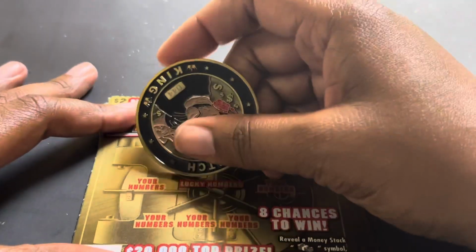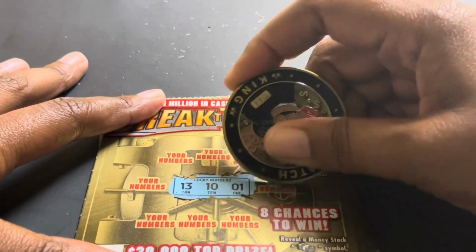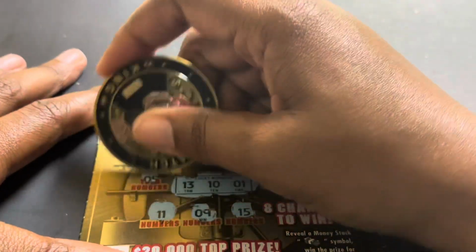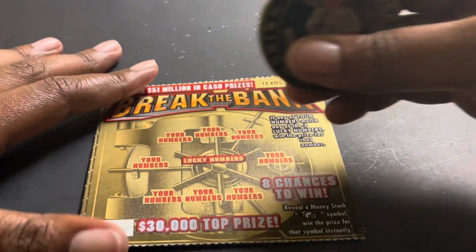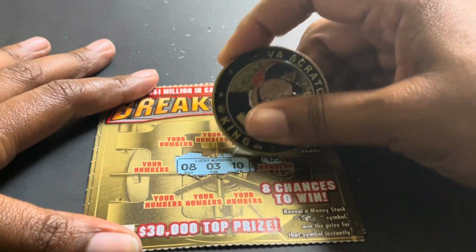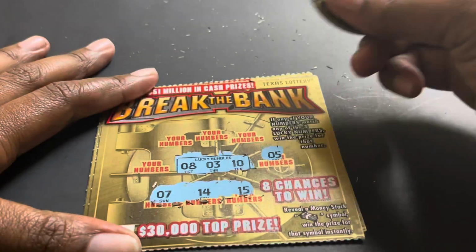So the lucky numbers are 13, 10, and 1. Okay, 13, 10, 1. All right, nothing on the first ticket. Ticket number 75, winning numbers 8, 3, and a 10. Nothing there.